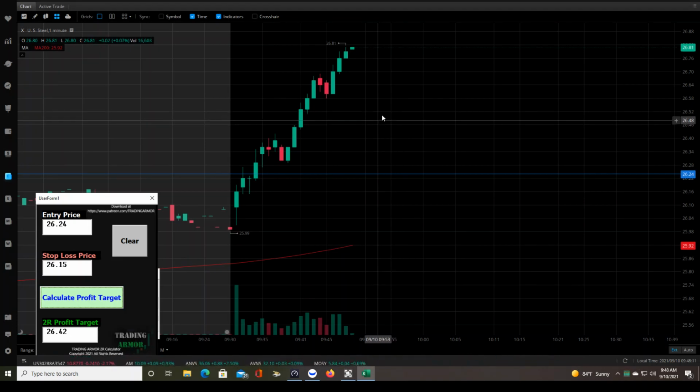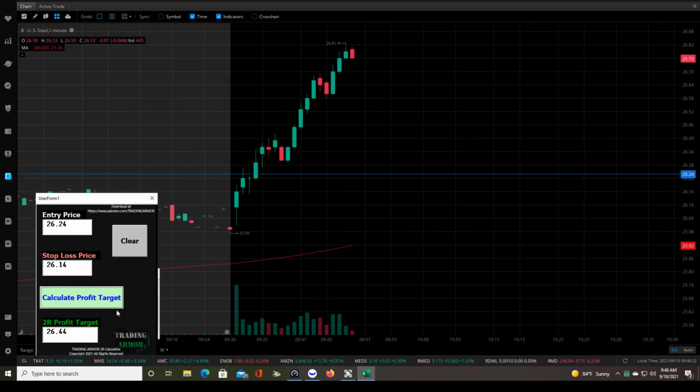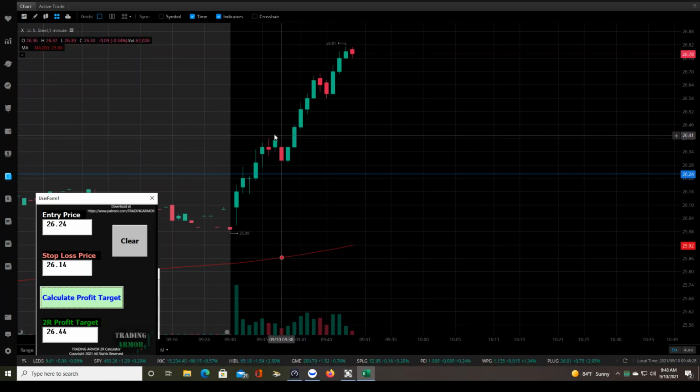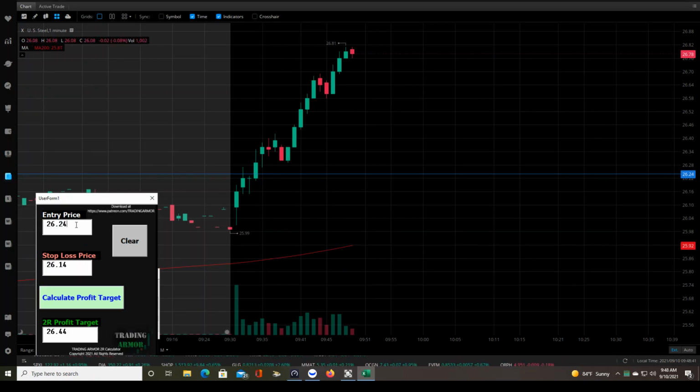So had I done this properly, let's see what could have happened. The stop loss should have been 26.14. So in that case, I would have seen that the 2-hour profit target was 26.44, which had not been hit yet because the high of this is 26.42. That means I could have entered the trade on the next pullback, which would have been for the break of this candle. This candle here has a high of 26.36, so my ideal entry would have been 26.37.